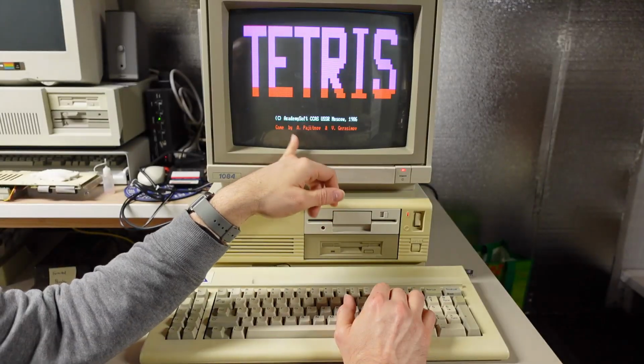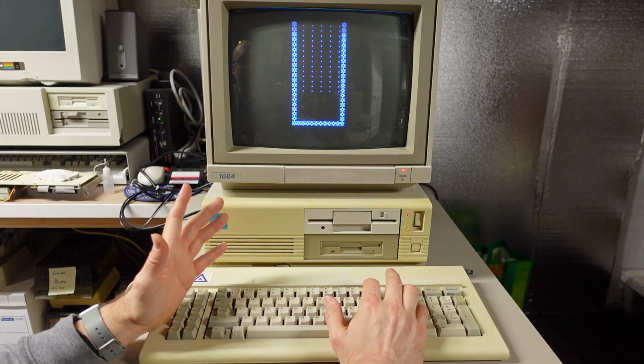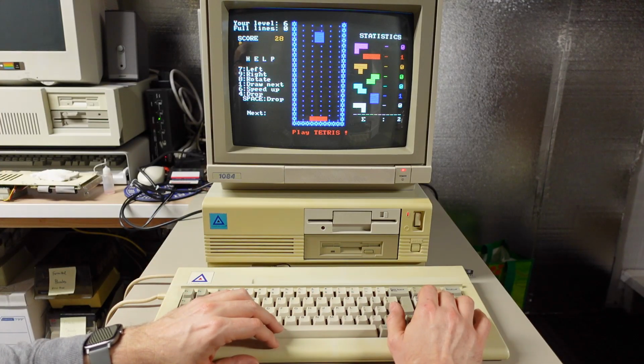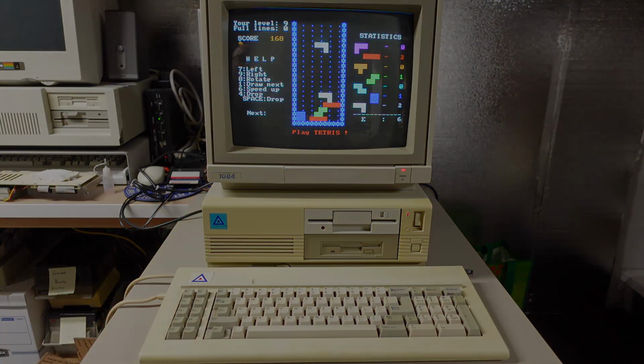Here's a version of Tetris from Academy Soft 1986. Let's just start out with level 5. And yep, this is, let's see, how does this work? Okay, I can't quite remember. Okay, I keep pushing the wrong buttons. Why is it going so fast?